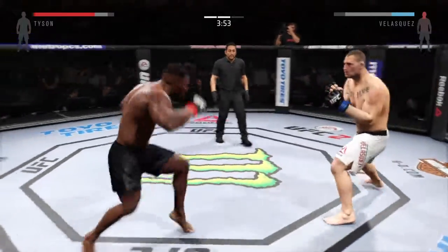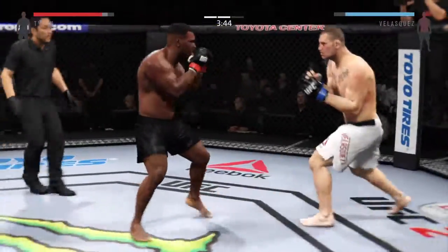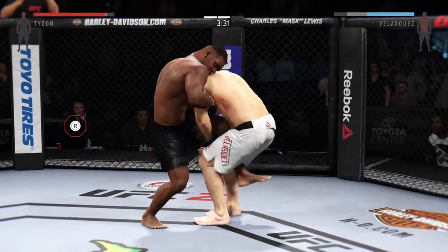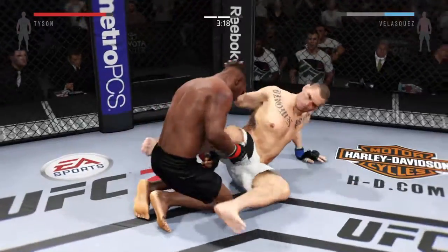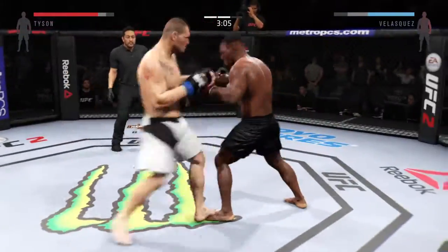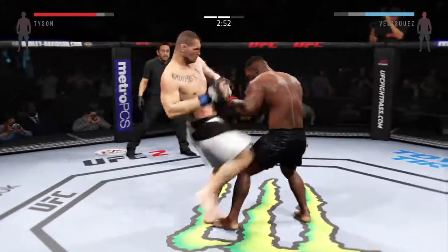And they break free. And he connects here. Man, some nasty body shots. And you can see the bruising starting on the left side. Oh, head kick. With the kick. Perfect technique as he blocked the elbow. Good jab by Tyson. And he's really putting together some great knee strikes. Tyson with an elbow to the head. That connected.